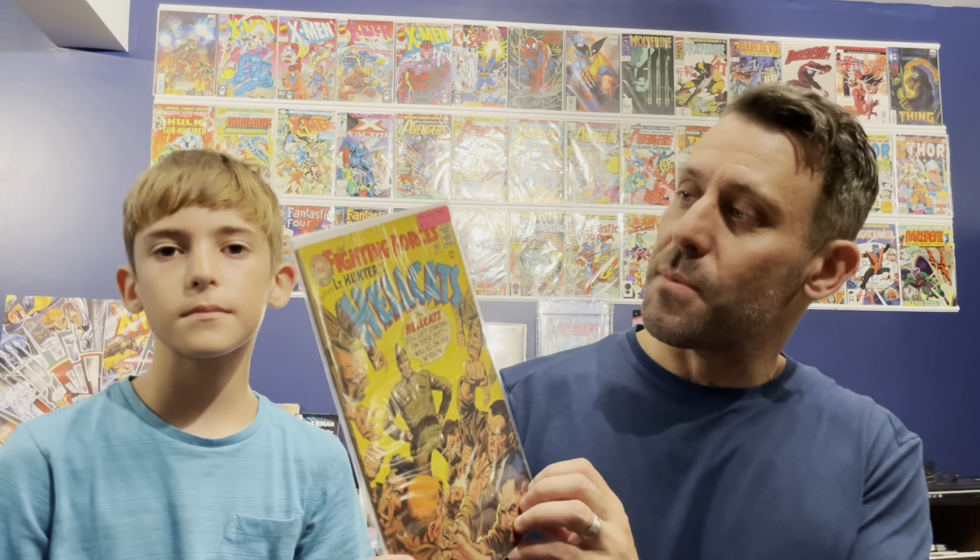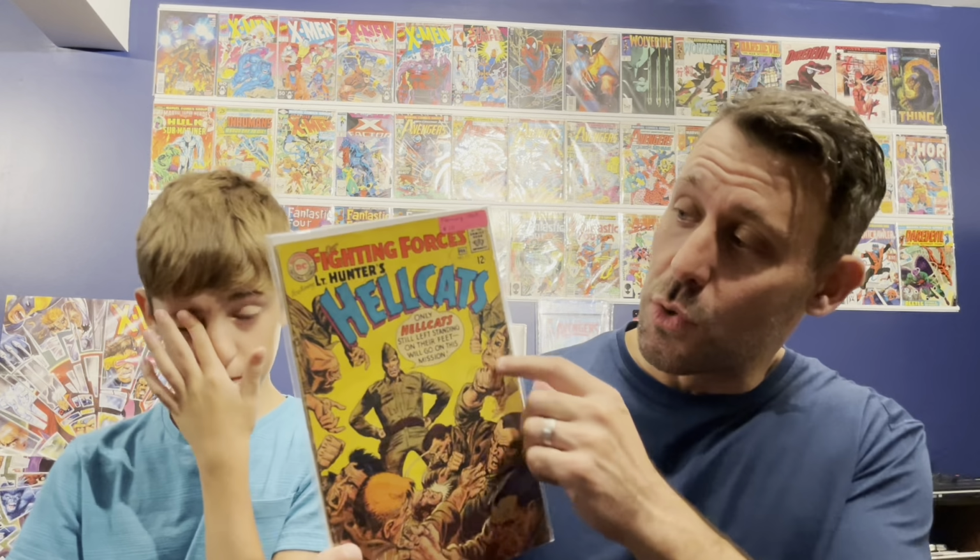And finally, the last one I got was this. This is a DC Fighting Forces featuring Lieutenant Hunter's Hellcats. So this is an old war book from 1968, 12 cent, Silver Age comic book. I just like old war books, especially if they have a really cool look to them. This is an awesome yellow cover.